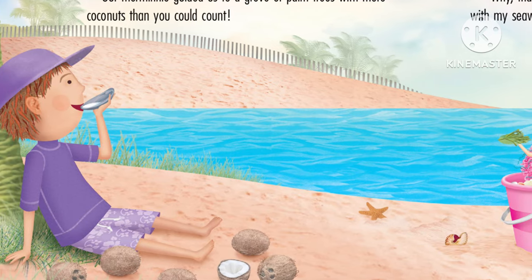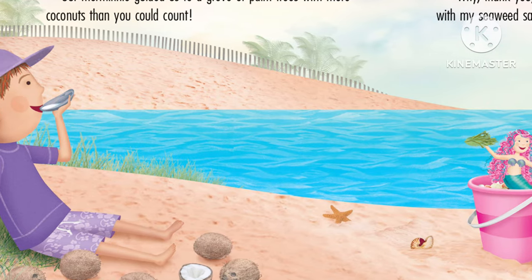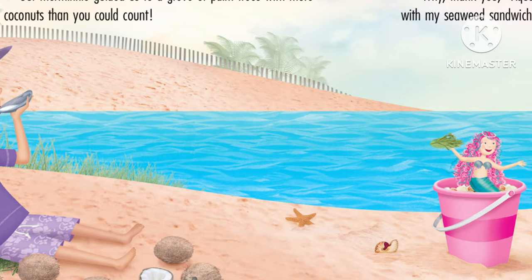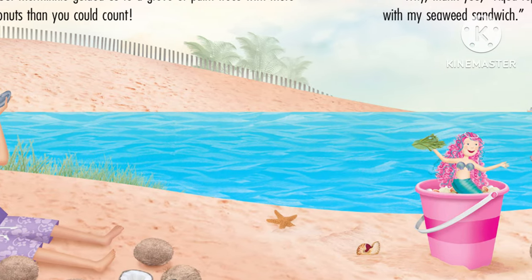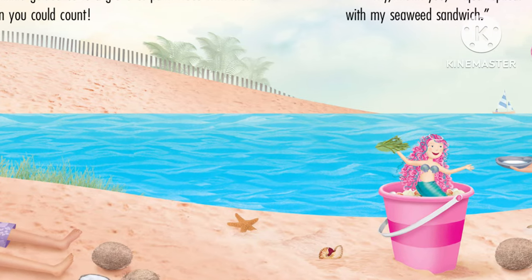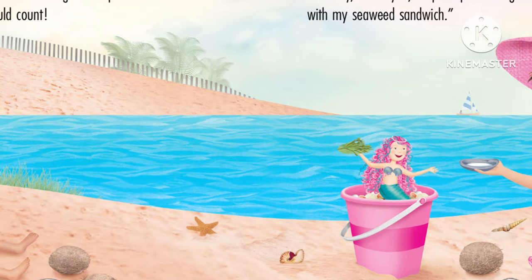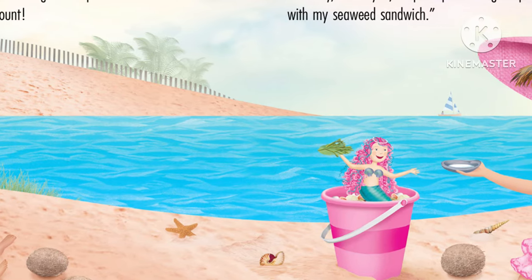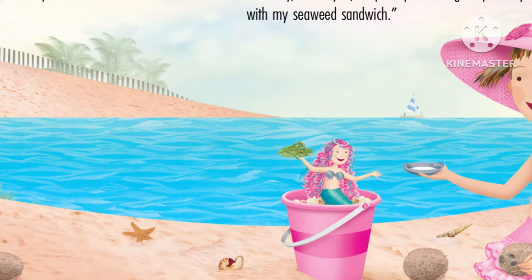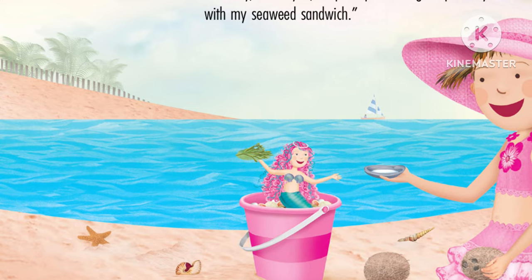Just then, we heard a big rumble. "Oh, the waves are loud today," Aqua marveled. "Actually, that was my tummy," I said. "Excuse me." It was definitely time for a snack. "I know just the place," said Aqua. Our mermaid guided us to a grove of palm trees with more coconuts than you could count. Aqua showed us how to split them in half and sip the milk inside. It was like our own tropical tea party.